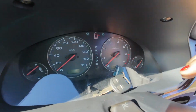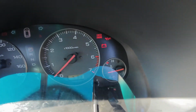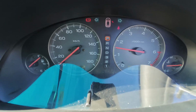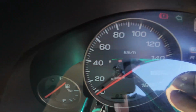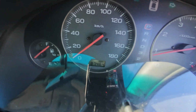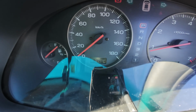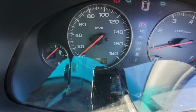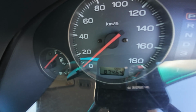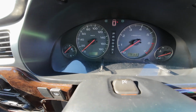Alright, let's go ahead and take a look at the dash. As y'all can see, the lights do come on, so you know we have not punched them out. This vehicle also comes in kilometers, not miles. The number that y'all are seeing at the bottom right here, 87,464, is the kilometers. The miles are 54,346. We are going to go ahead and take a look at the frame of the vehicle.